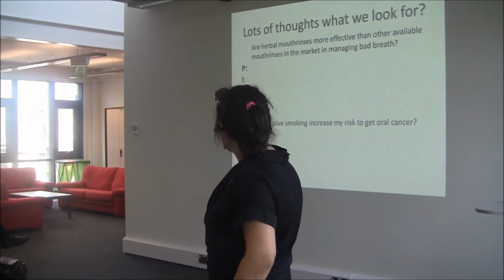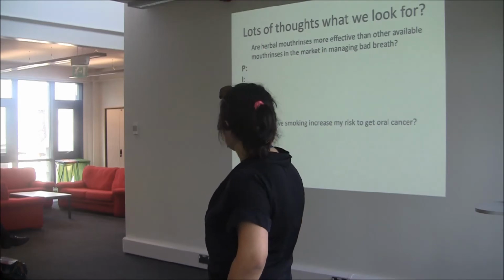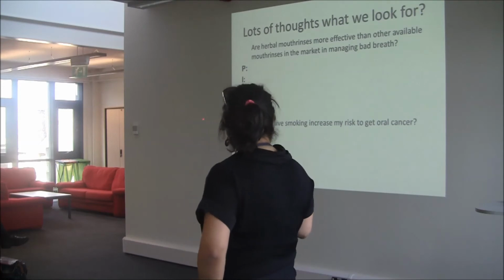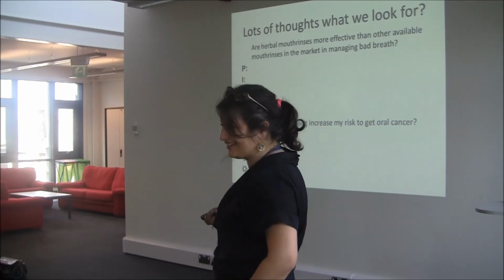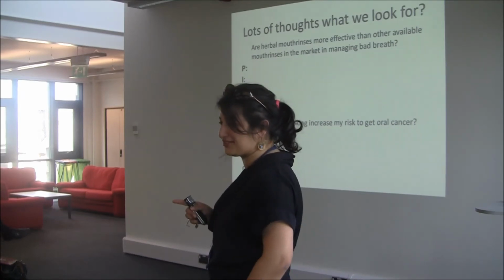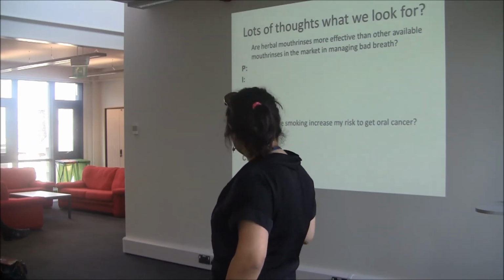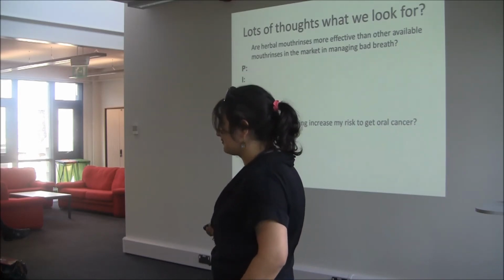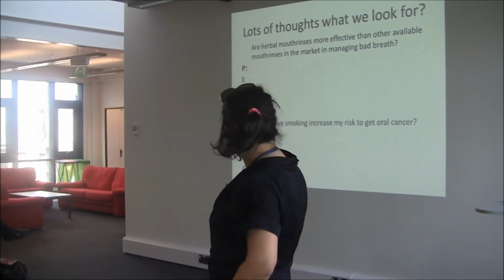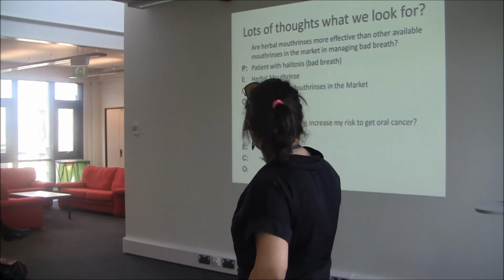And we have a structure called PICO. P stands for population. So what is your population in this question? People with bad breath. Yes. What's the intervention? I know it's very simplified, but I promise you the second one is more complex. One group will have one mouth rinse, and the other another. I is intervention, C is comparison, the other available rinses. And what's the outcome?